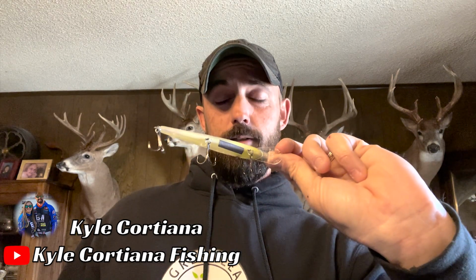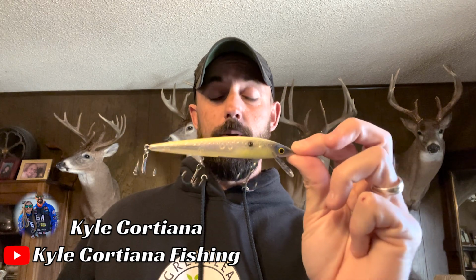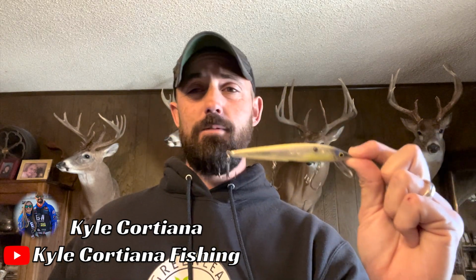Longer cast will get you deeper, so I like throwing a 7-foot rod because I can get a longer cast out of it. And using those suspended strips will also help you get deeper. This is going to have a new action. They ain't seen this one before. You're going to catch more fish on this simply because of that. I promise you it makes a difference when fish see something for the first time.